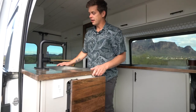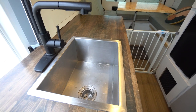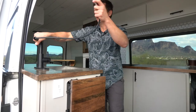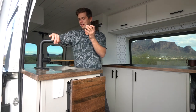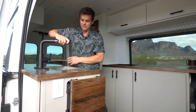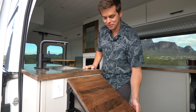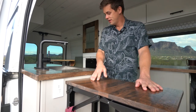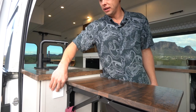So this is our sink, and we have a nice big sink, which was important for Nicole. And I have a long shower head that we can use outside if we want for showers. So it has that spray feature. And then we have a nice side table here for when we put our dishes down. And then here's our little dimmer switch controlling the lights.